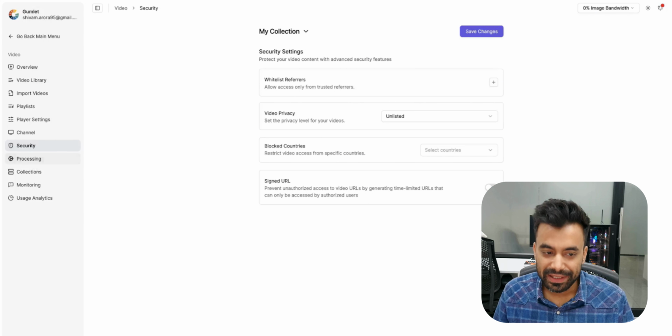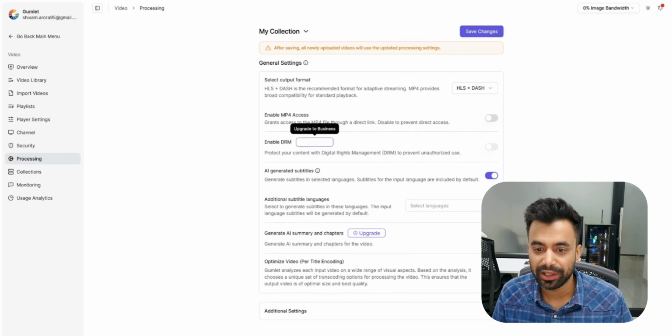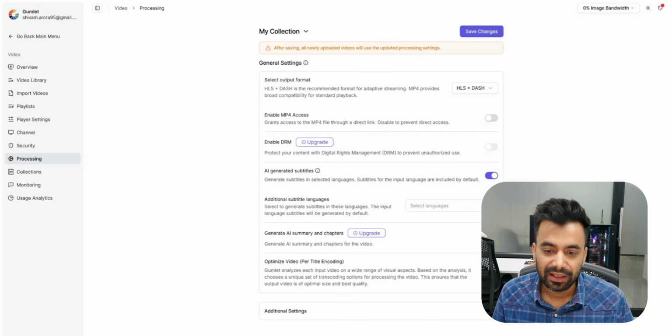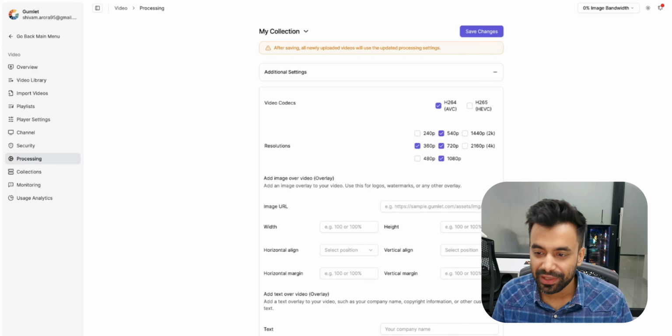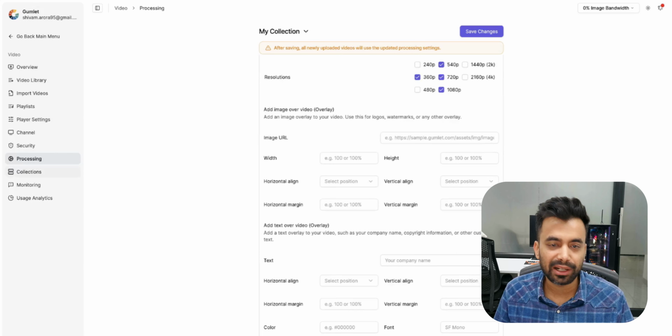Now let's move on to processing. You can just set how you want the videos to be processed. And also there is a security feature right here. If you are on the upgraded plan, on the business plan, you can just enable DRM so your content is protected. So that's there. Along with your enable MP4 access, your other output options, you have advanced settings right here. You can just select which codec you want to use, which resolutions you want to use, and so on. So that's definitely there that you can just check and tweak according to your preference.